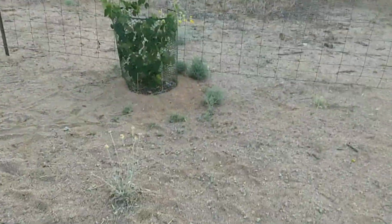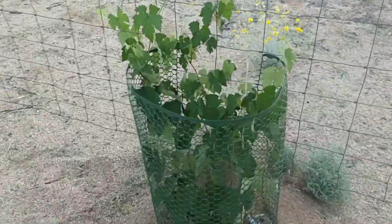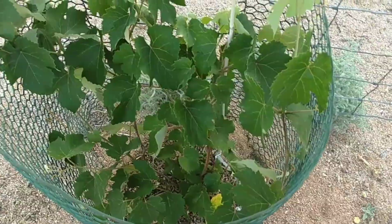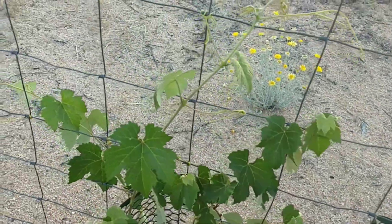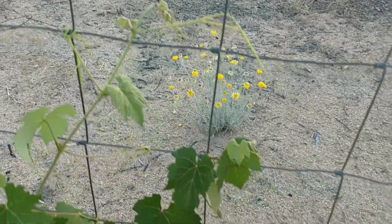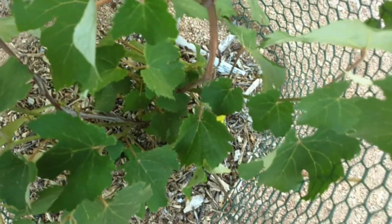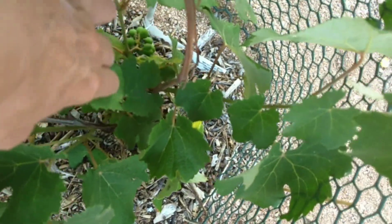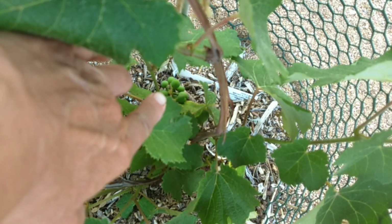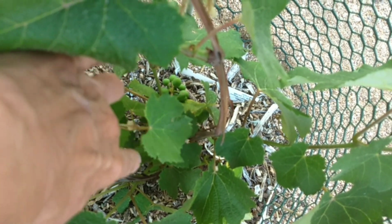Then let's walk over here. It's my grapevine. This plant is doing very well. It's growing up and going into the fence here. It's pretty cool. Down here, I don't know if I can catch this for you to see, there are actually some grapes. Oh yeah, there. Grapes forming.